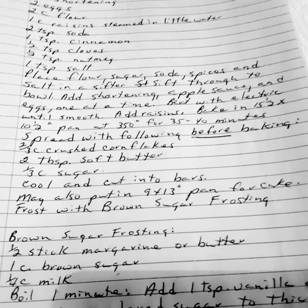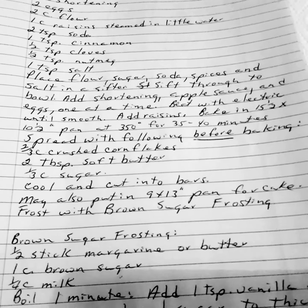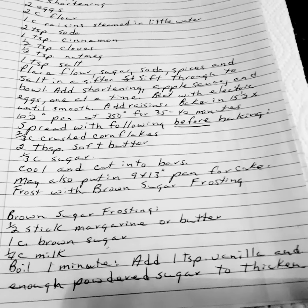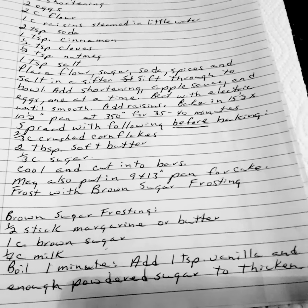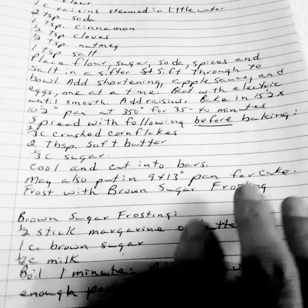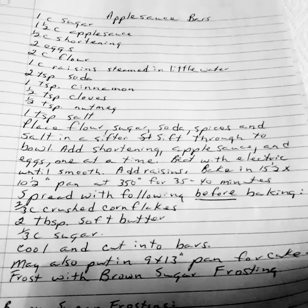Brown sugar frosting. 1/2 stick of butter or margarine. 1 cup of brown sugar. 1/4 cup of milk. Boil for 1 minute. Add 1 teaspoon of vanilla and enough powdered sugar to thicken to a very good consistency. Applesauce bars.